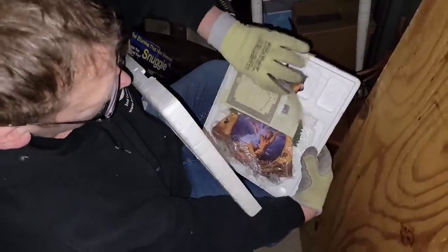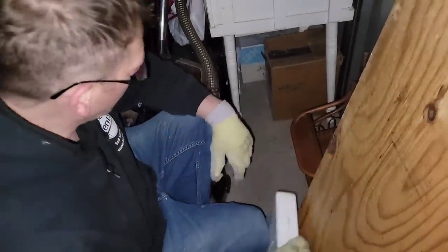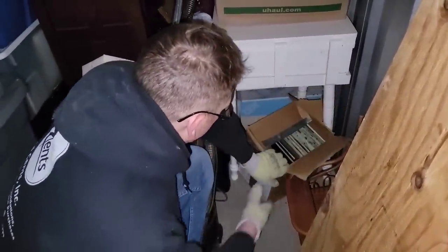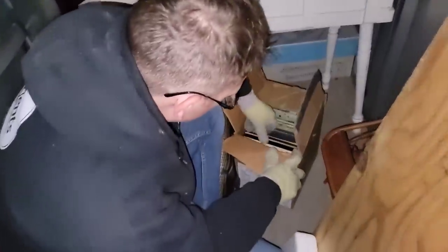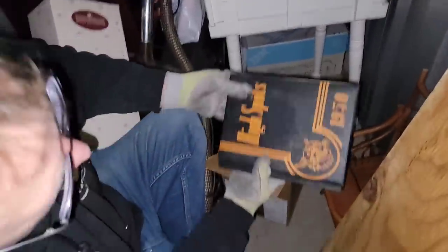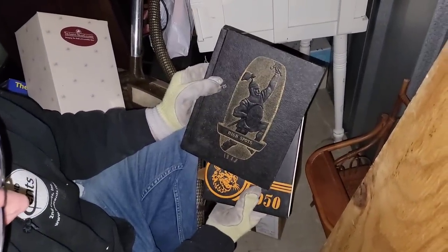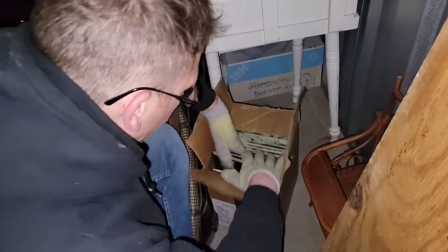Native American teepee decorative plate. Wall hanger thing, I don't know. Oh, that is heavy. What the heck? Oh, it's old books. It's pretty old yearbooks, maybe. 1950. So 1949. So now you know when they went to high school, right after the Second World War.